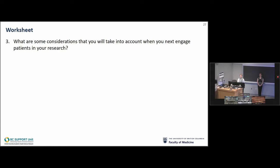So we'll jump into number 3 on your worksheet there. So what are some considerations that you can take into account when you next engage patients in your research? So we'll give you a couple of minutes for that one.